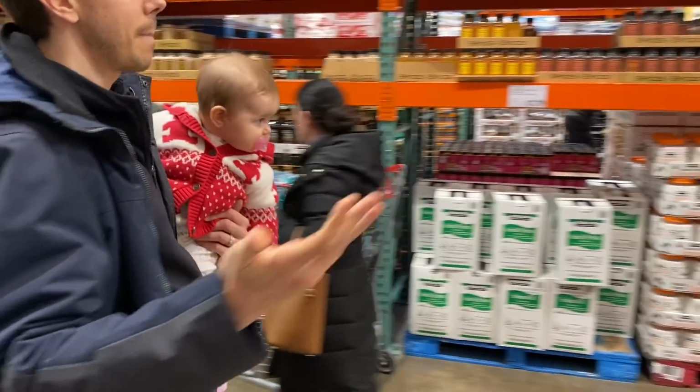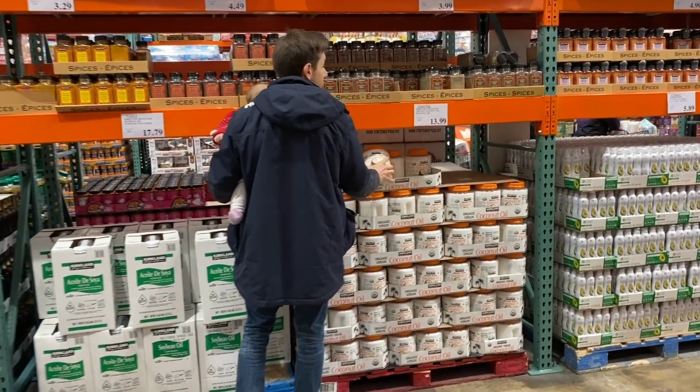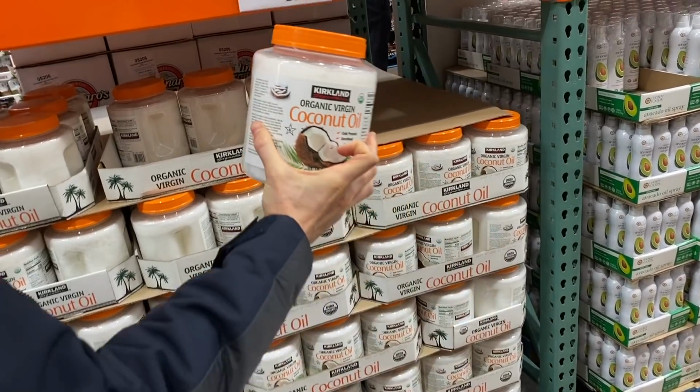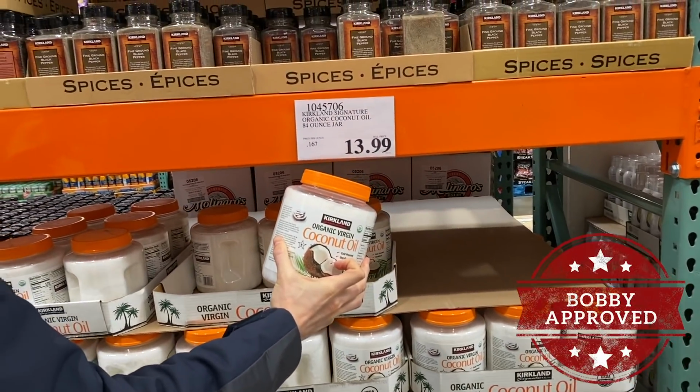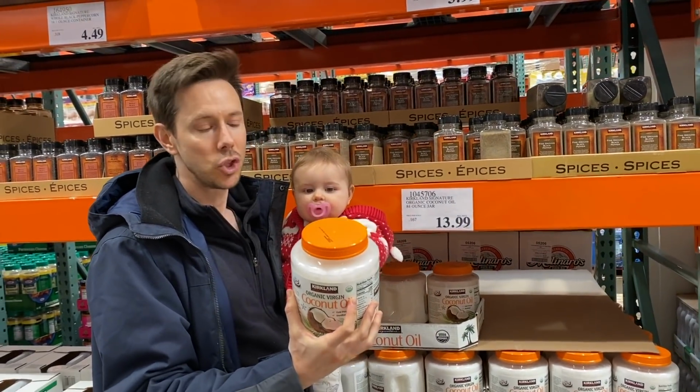So the two oils that boost your immune system the most are going to be virgin coconut oil. You want to make sure it's virgin, and the price here at Costco is amazing. I mean, look at this. This is an 84-ounce jar for $13.99. Remember, we were at Walmart yesterday. Dessi was asking if it was the same price as here. This price is so much better.